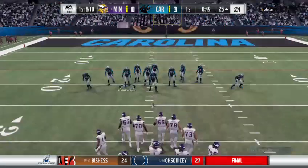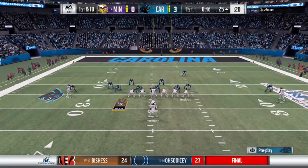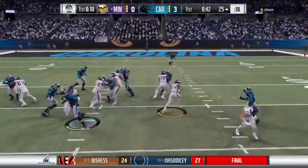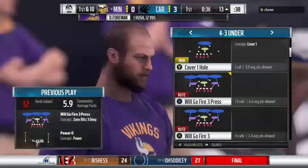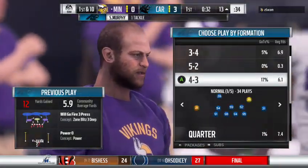Offense walks to the line for play number 7 of the drive. They'll run it here. This is Deontay Foreman. And down inside the 15 he goes. Back-to-back nice plays, 12 yards that time and a first down.